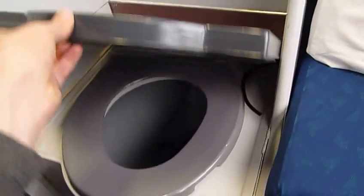Turning around again, one of the nicest things about having your own car is having your own toilet. Don't have to leave your car. You've got all the privacy in the world. It's like an airplane toilet. You've seen those before.